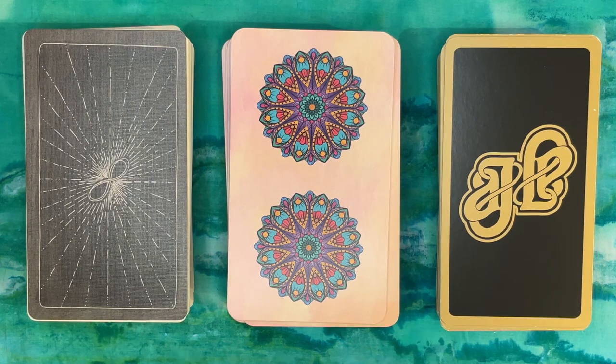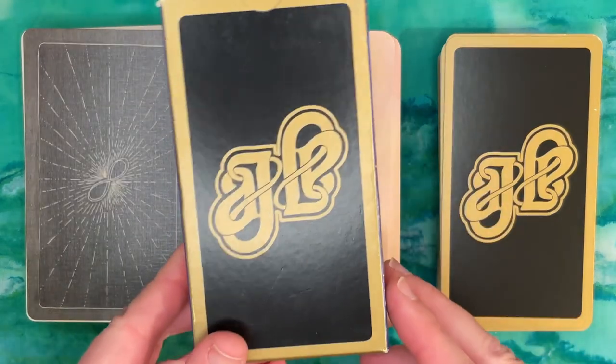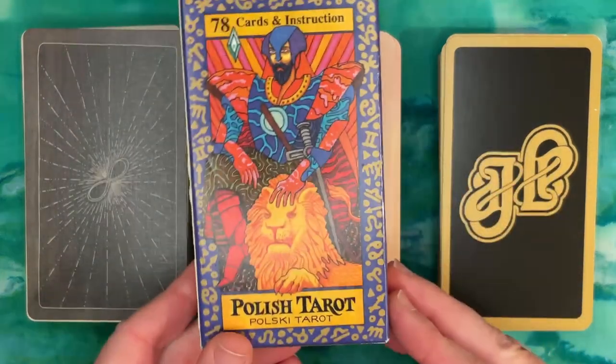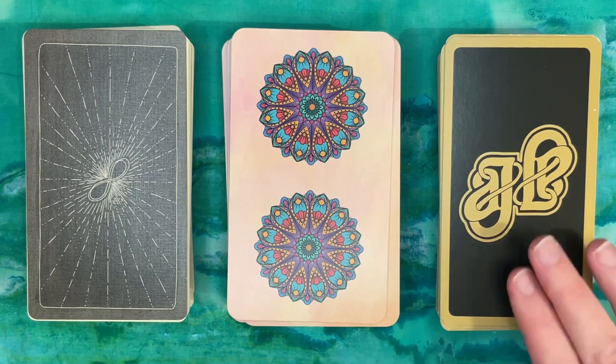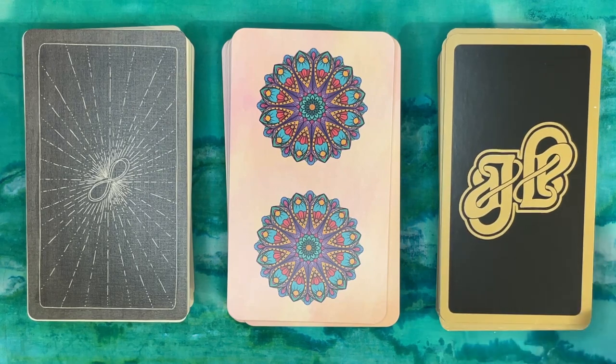And then on the right, we have the Polish Tarot, and the box for that one looks like this. The front looks like that. And as you can see, the backs of the cards have the artist's initials. So this is by Aleksandra Jaśniak and designed by Anna Gałuszka. And unfortunately, this one is out of print, as far as I know. You may be able to get it through Polish booksellers still, but I'm not sure, and I don't know of any producer or distributor for the US, Canada, or Europe, or English-speaking parts of Europe, I should say.